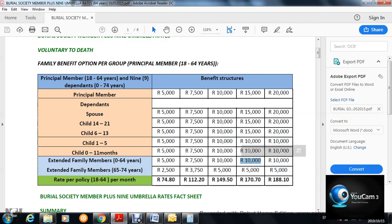But if it was on the 15,000 scheme, and this was a child who was between 14 and 21, and you wrote extended, they will pay, instead of the 15,000 that he was supposed to get, they will pay him as an extended 10,000, because you wrote extended on the relationship. So it's important to write the right relationship so we can know that this is a child and is entitled to how much? Is entitled to 15,000 instead of the extended 10,000. So if you write him extended, he will be paid what extended get.